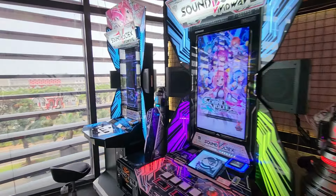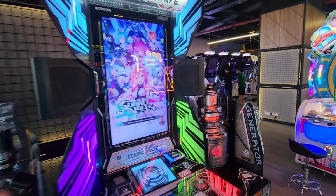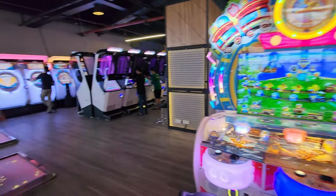Okay, we're getting to the good bit now. Sound Vortex, look at this. I think this is the second full-size Sound Vortex that I've seen so far, and we've been to a lot of arcades. But check this out.